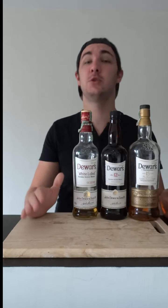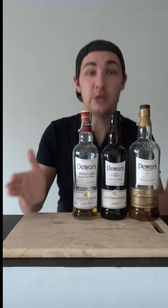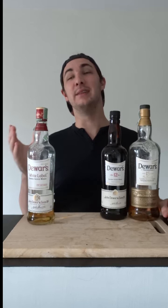There we have it. Just a wee brief recap on blended Scotch whisky. A mixture of grain and malt whiskies blended together to create a brand flavour. Now there are hundreds of different brands, and I fully advise you to check some of them out, but before you do that, grab yourself a glass, some ice, some whiskey, and make yourself some delicious highballs.